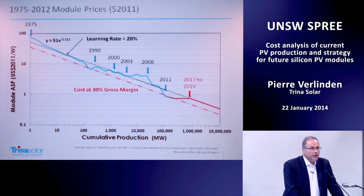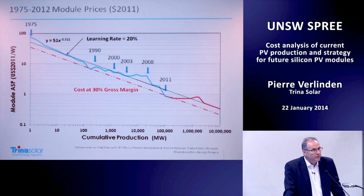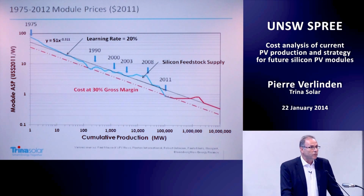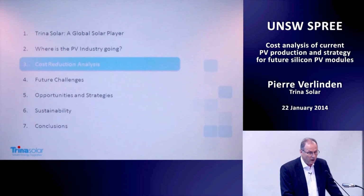Now, that may not be the only scenario. Like I said, we went from a supply constrained market to a demand constrained market, and we could go back again to a supply constrained market. Okay, the one we've seen between 2003 and 2011 was due to the silicon feedstock supply. Which material could be at risk? The most probable will be silver. Okay, and I'll show you that in a few minutes.